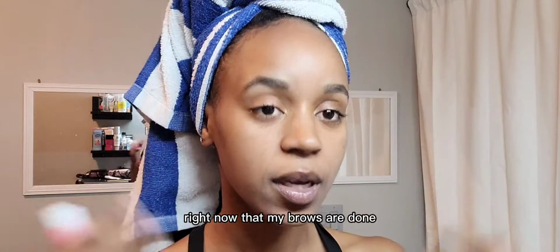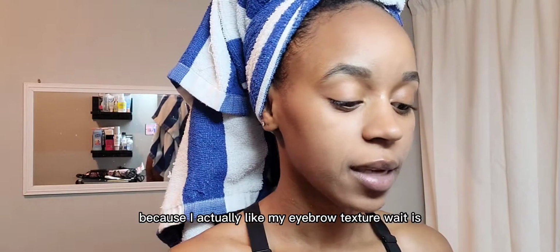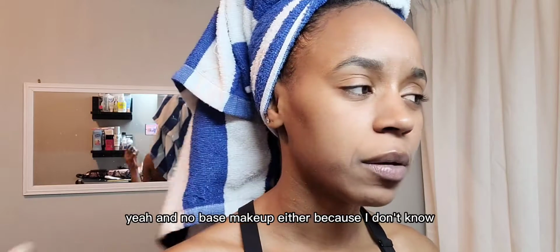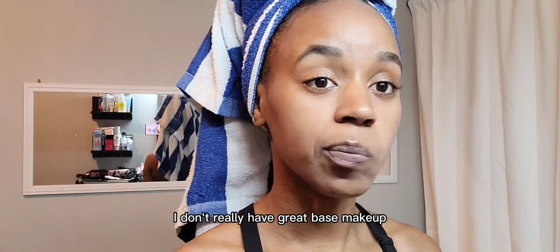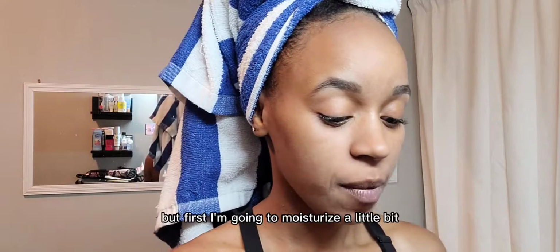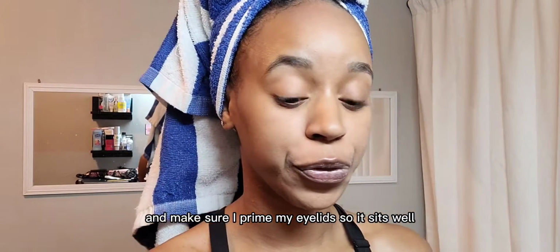Now that my brows are done, I will not be filling them in because I actually like my eyebrow texture the way it is. Yeah, and no base makeup either because I don't really have great base makeup. Plus I don't really feel like putting on base makeup. I just want to add a little bit of color to my face with the eyeshadow palette. But first I'm going to moisturize a little bit and make sure I prime my eyelids so it sits well.